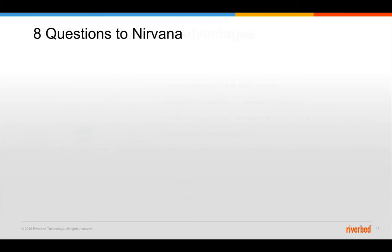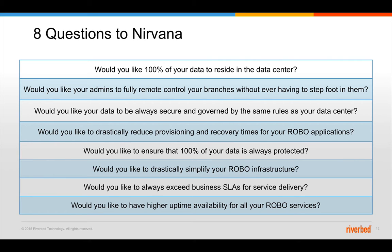The question you have to ask yourself is, what if you could have everything? What if you could have all of your data consolidated, managed, and protected centrally? What if you could have complete control over all your data governed and secured under data center-grade resources and SLAs? What if you could enhance your time to market and value by drastically reducing your provisioning and recovery times? What if your IT could match the agility and speed of your business by providing users quicker access to new services? I believe that would be ROBO salvation.